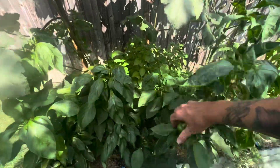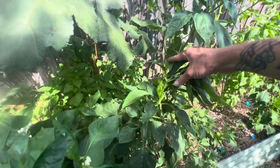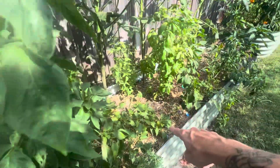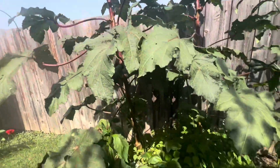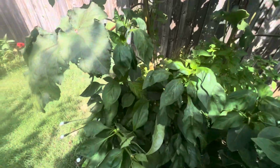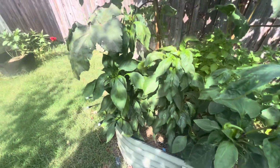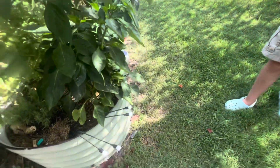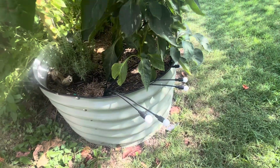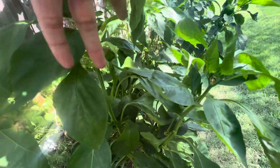Then we have some Ajvarski peppers growing here, several on these plants. Violet sparkle there. Okra, like I was saying, I have to come out and harvest it twice a day. Purple beauty bells. I thought that I saw a baby one yesterday. Maybe not. Maybe I was imagining it. Maybe I dreamed it. Let's see. Ah, there it is. Found it.